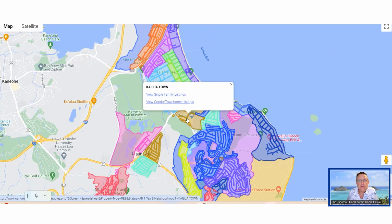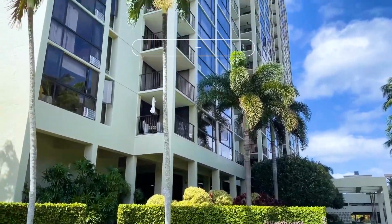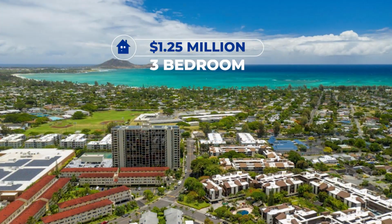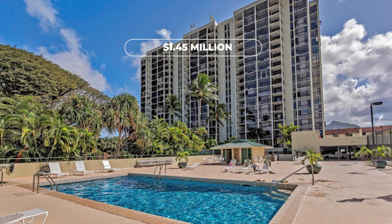And then here's Kailua Town, where there aren't any single family homes. Kailua Town may have a couple of small beach cottages, but homes are typically condos in Kailua Town. There's a high rise there called the Windward Passage. One bedrooms start in the mid $400,000s and then go as high as $1.25 million for a 3-bedroom. And I've seen them go close to $1.5 million for the penthouse.